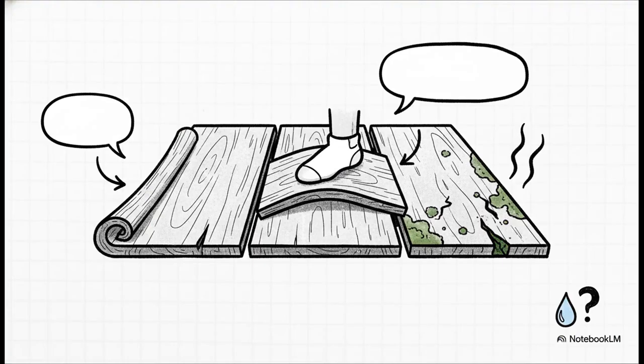Listen, your floor is practically screaming for help with these signs. If you see the edges of the planks starting to curl up, that's what the pros call cupping, or if you walk across a spot and it feels kind of spongy, that is a major red flag. And that smell, you know, the one, that musty, damp basement smell, that is the absolute calling card of mold. Trust me, ignoring these clues is a massive gamble you do not want to take.